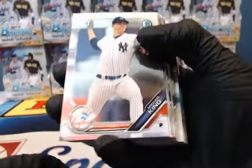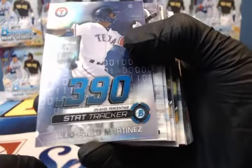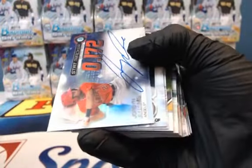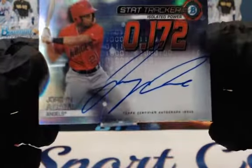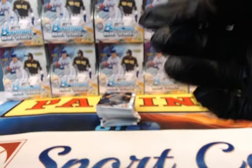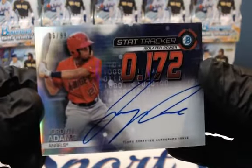All right, box two. Michael King, first Bowman. Julio Pablo Martinez, stat tracker insert. And we got a stat tracker autograph for Jordan Adams. That is non-numbered. Oh, no, sorry, didn't see it on the top. 16 of 99, Jordan Adams.